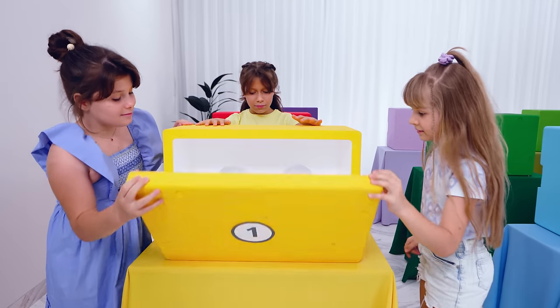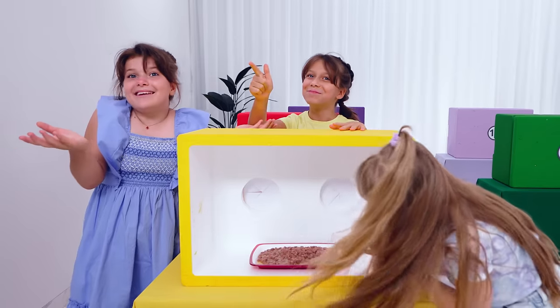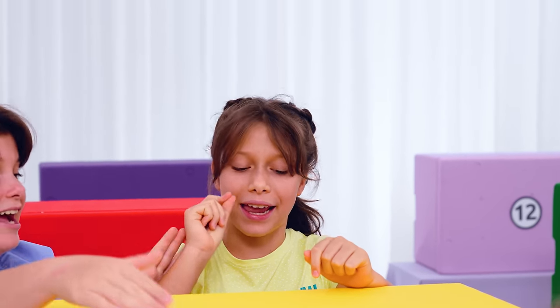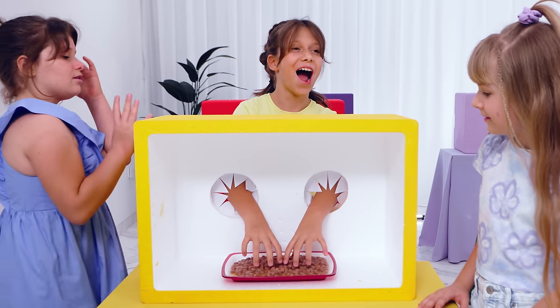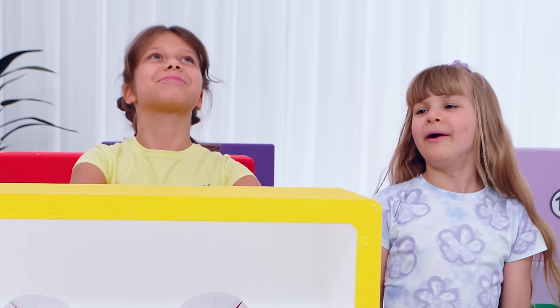One. It's so good. I know this. Okay, sounds. I mean, this is cats. I smell it every day, every second. I want to see how you touch it. It's like jelly. Oh. Ew. Oh. Ew.